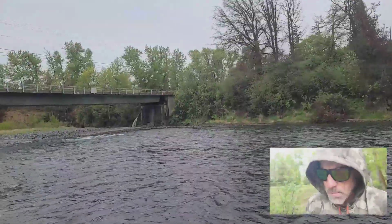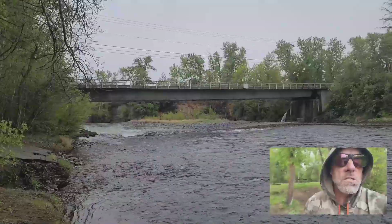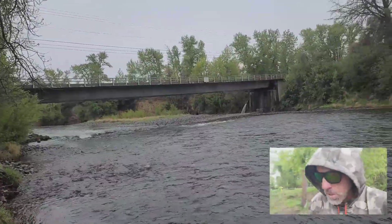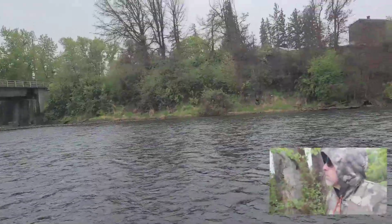River's in beautiful shape down here below the Teanaway. So just depending on which section of the river you happen to be fishing, it's all good.